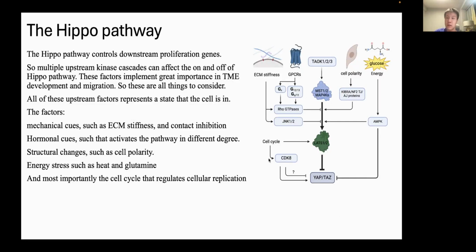If during a specific stage of the cell cycle you want the cell to divide, it activates the CDK8 protein in a yet unknown way, which activates or inhibits the Hippo pathway. As I mentioned before, there's an oncogenic mutation within a portion of this pathway that leads to the upregulation of the apoptosis and proliferation genes.